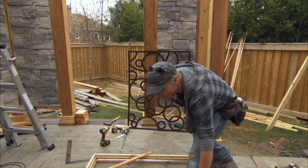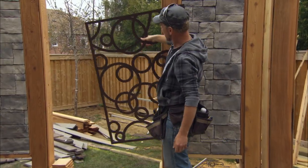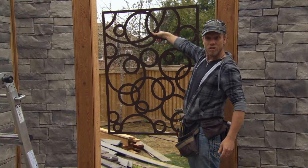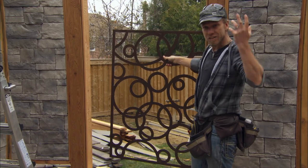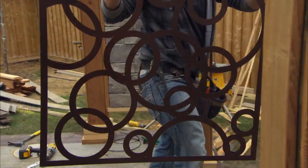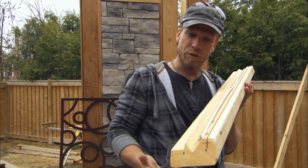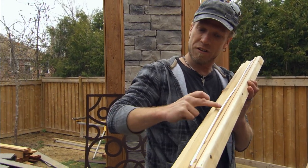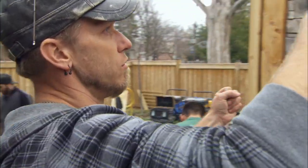All right, finally getting down to the fun stuff. And it's custom screen time. And this is what we're going to be focusing on. Very cool metal artwork. It's all been laser cut. It's amazing. Basically, any design that you can come up with can be laser cut into metal. So we're going to be taking this here. We're going to be mounting it into the frame that we've been working on. As you can see, all this custom cutting that's been going in. So this groove here is going to be for metal. That's going to be for LED lighting. And this is going to be glass. It's going to be going in later. Level, right there, right there, right there.